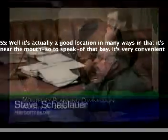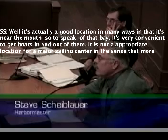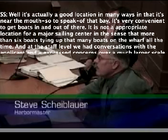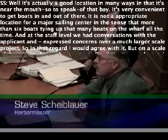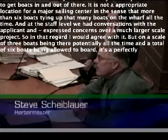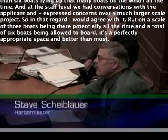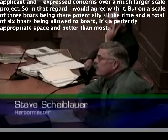Well, it's actually a good location in many ways, in that it is near the mouth, so to speak, of that bay. It's very convenient to get boats in and out of there. It is not an appropriate location for a major sailing center, in the sense of more than 6 boats and tying up that many boats on the wharf all the time. And at a staff level, we had conversations with the applicant and expressed concerns over a much larger scale project. So in that regard, I would agree with it.